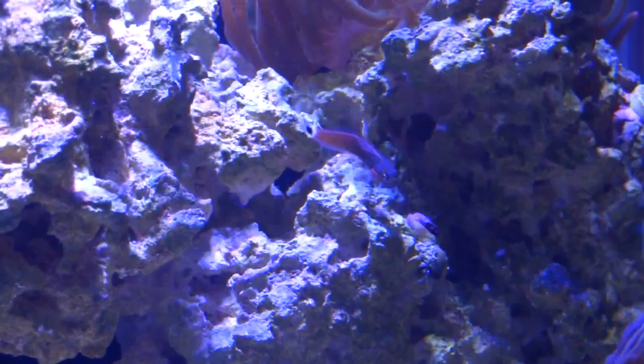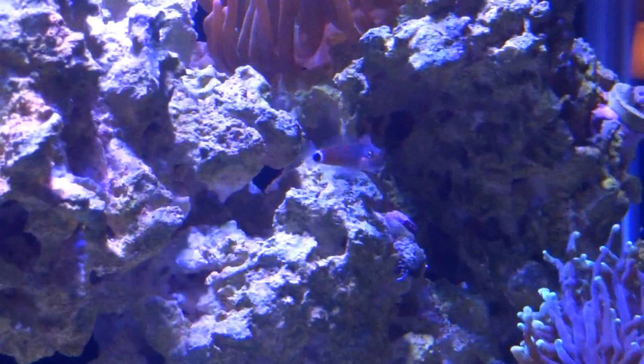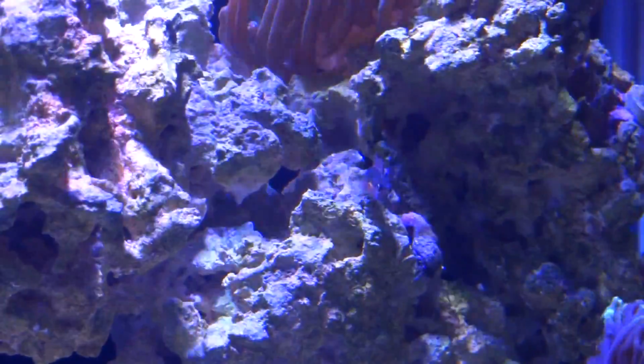Here's my spotted tail blenny. He's very sociable, always out and about. Highly recommend one of these guys. A lot of character.